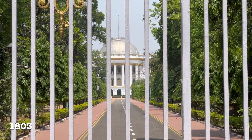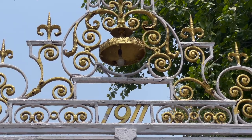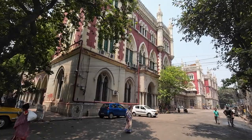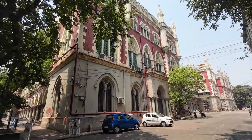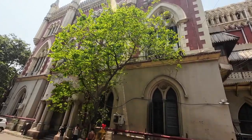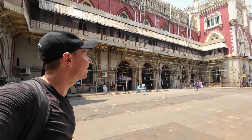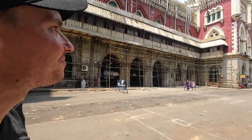Raj Bhavan, built in 1803, the residence of the British Governor Generals until 1911, and now the official home of the Governor of Bengal. Inside you cannot enter, so I just see from outside. And this Gothic red building is Calcutta High Court, built in 1872, now it's restored and housing a Calcutta museum. Still being restored. Gonna be a very nice place soon.